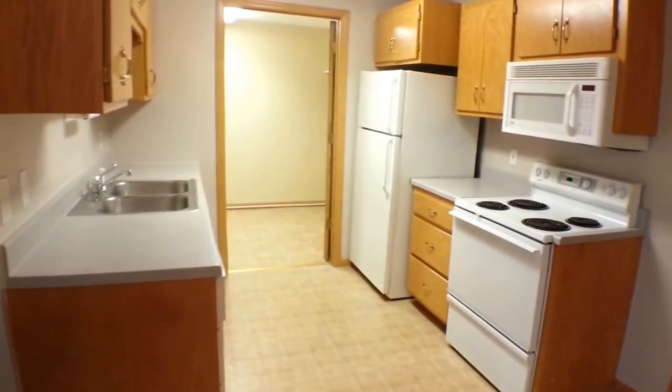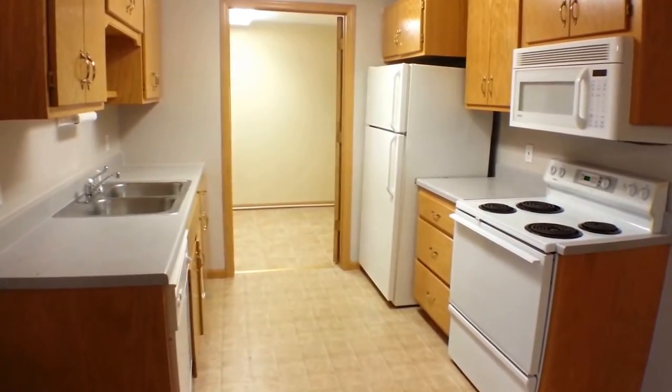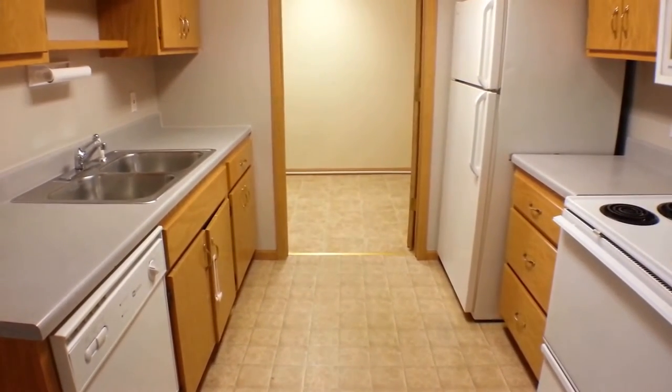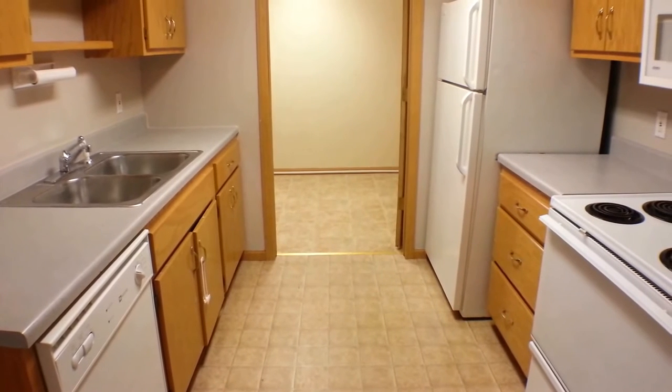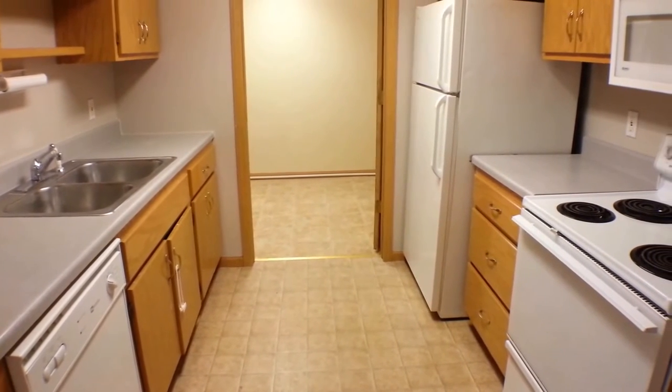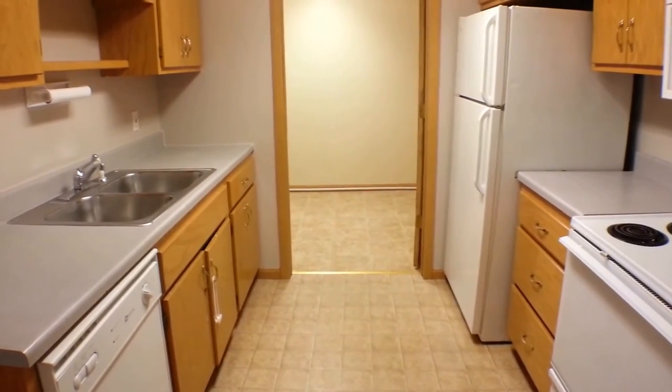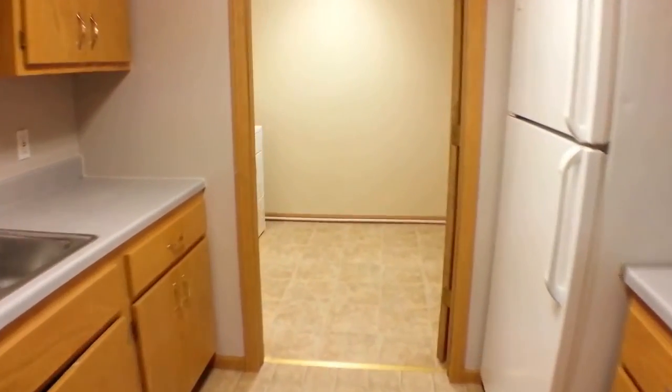And here's the kitchen. You can see you have all the appliances you need here: dishwasher, refrigerator with freezer section, stove and microwave. Lots of cabinet and countertop space as well.